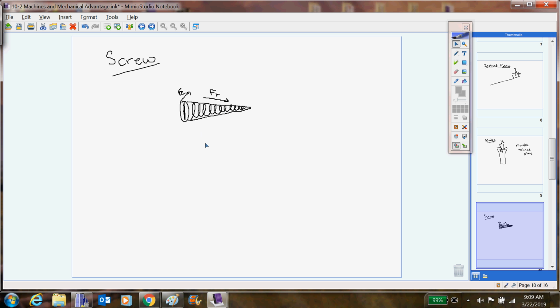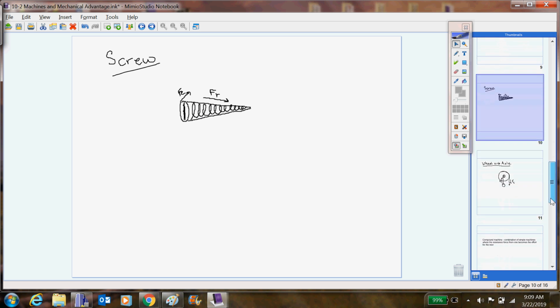However, you can also use a screw, if you have it arranged right, to push something along. If you have the right kind of screw, we'll be taking a look at a C-clamp in class and getting some hands-on, and you'll see how a screw can be used for really pushing something along, which is very good. This one actually also is related to an inclined plane because it's like a spiral. So it is actually like a spiral-shaped inclined plane as well.